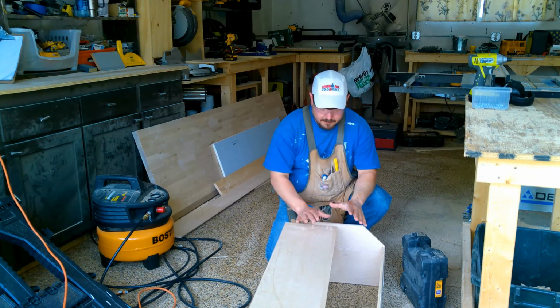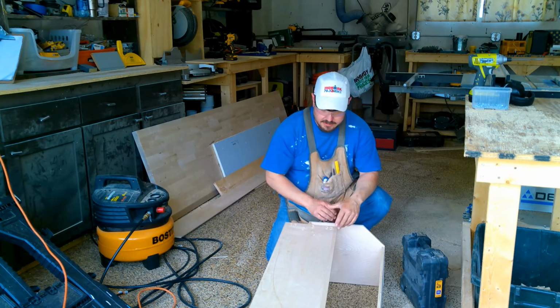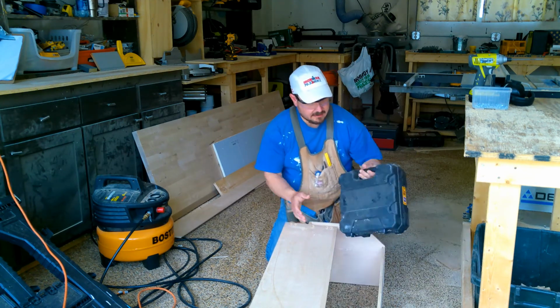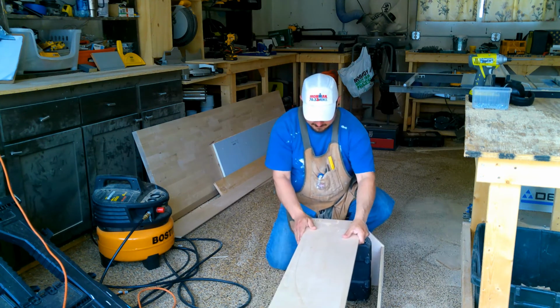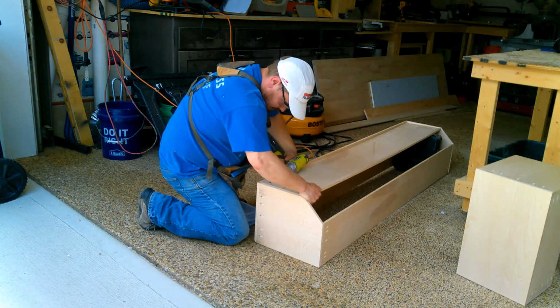Here's a little tip for you. If you're installing one of these really, really long upper cabinets yourself, take a toolbox. In this case, it's a box from my air nailer that's about that height, and then I'm going to set it right there. That's going to hold this side up for me while I screw in the other side.